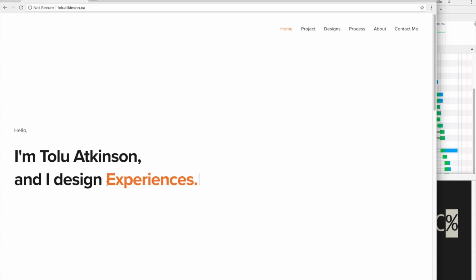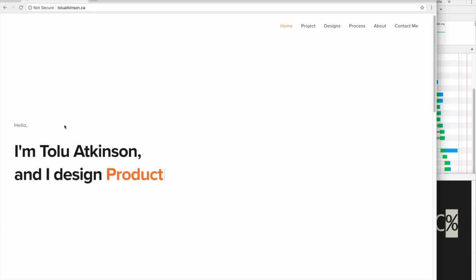I'm not a 100% fan of this cursor deleting and retyping what you do, because it doesn't give me an at-a-glance view of what you do. It forces me to stay here and read all this. I'd rather you list this out so I could see more at a glance what you do. But overall, I like this greeting. It's very friendly, and it makes you more personal.